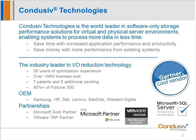Close relationships with Microsoft and VMware, and this is a big one, GQ. You led this initiative a couple months ago. Microsoft named us as the first ever software vendor certified for their SQL I/O reliability program. That was a big deal. And you're right, Brian, I consider this a nice elite certification.